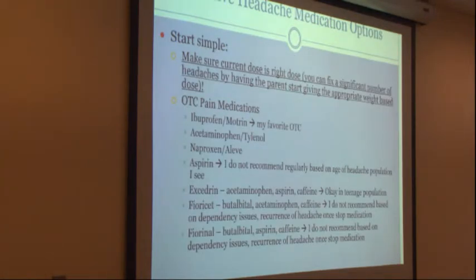So what are you going to do? You're going to start simple. And the most simple intervention I make at every headache appointment is telling them the correct dose of ibuprofen. Okay, it is unbelievable. These people are 400 pounds and they're taking one tablet. Well, that's why it doesn't work, okay? So all of you can fix a headache in the next week by just asking them how much they're taking, okay? So that's my first intervention.